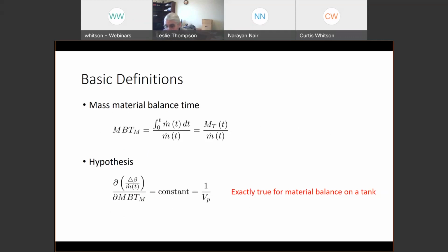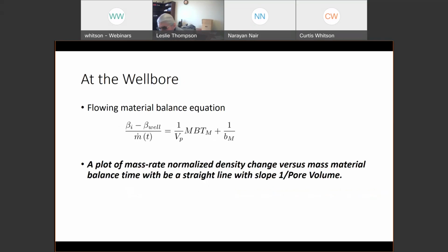This, by the way, is exactly true. You can prove it exactly for a tank. And in a tank, of course, you just have one pressure and one saturation at any particular time. And you can show that this is exact. The question is, does this work for a real reservoir, which is obviously not a tank. And so that's what we're going to try and test. So when I showed this to Barry, he said, well, no way, it's pie in the sky, it can't be right.